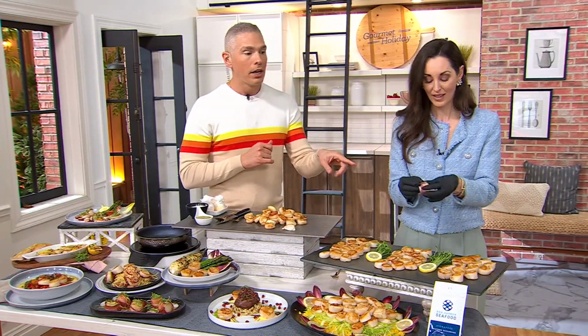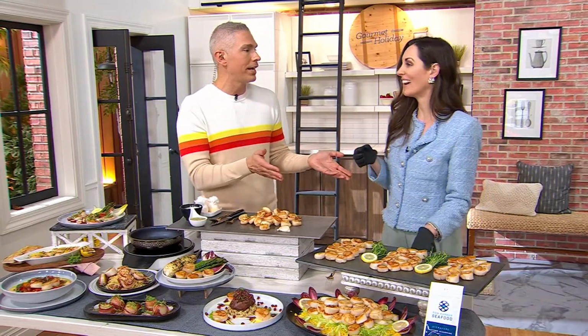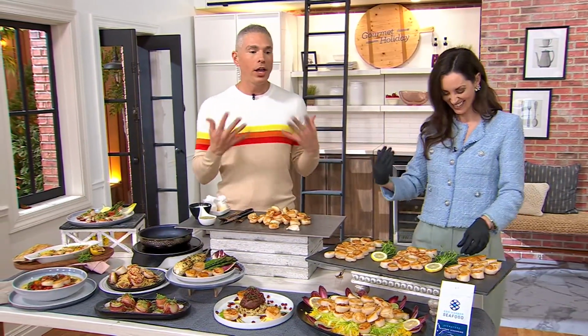I think the hardest part here is cooking the bacon for the 5 minutes, and then not eating it, because the whole house will smell so good.